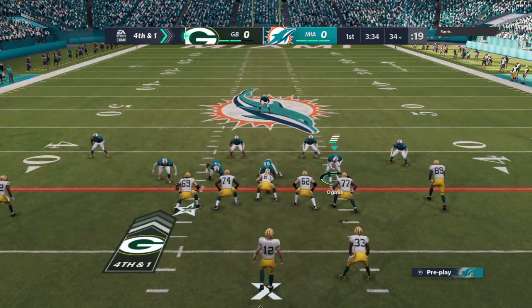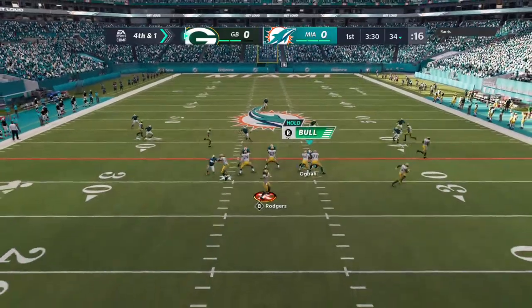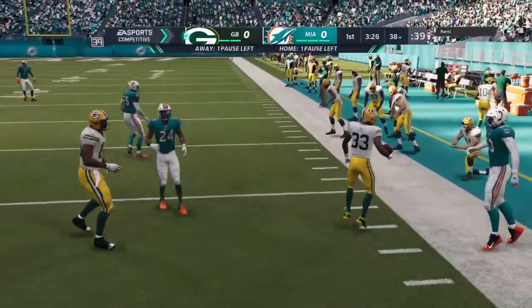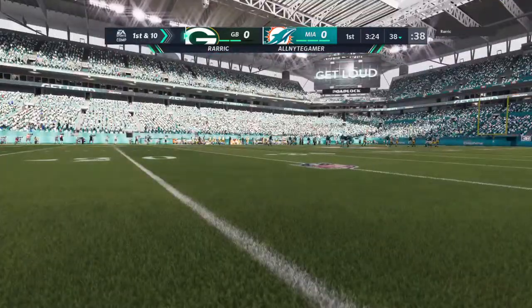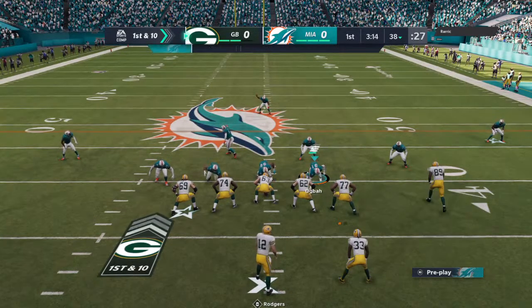And how about this one now? In their own territory, a gutsy call. They're going to go for this on 4th and a yard. That's to his running back, complete. And he's going to have the first down at about the 38. A big roll of the dice on 4th and 1, but it pays off. They convert.